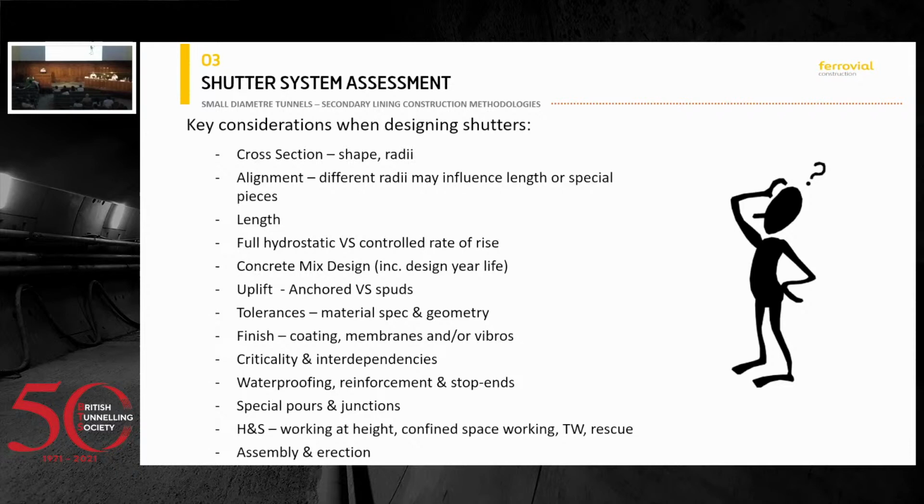Another waterproofing, junctions, etc. We actually didn't use any of these shutters for the junction into the main tunnel because it had to be a proper bespoke timber and whalers shutter, like old school. The other consideration, obviously, always health and safety.